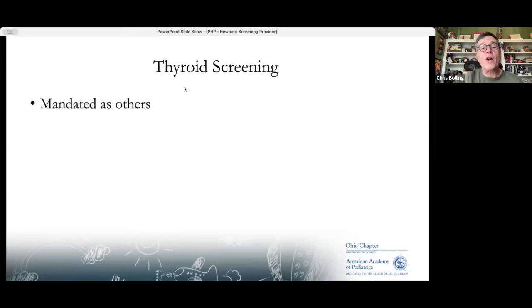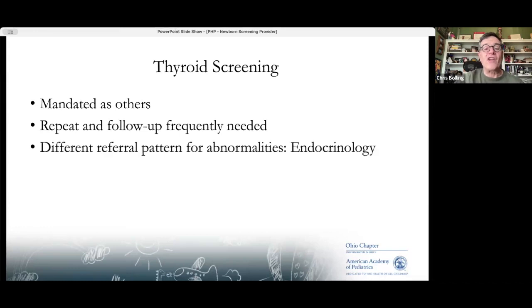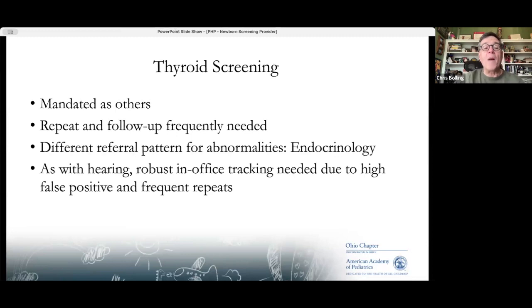Just a brief word on thyroid screening. It is mandated as the other ones. We do not have an endocrinologist on today's call, but we can give you a little bit of data on this. Repeat and follow up as frequently as needed. Certainly, this is the goal here. It's a TSH, which has a high rate of giving you false positives, but again, requires a lot of referral to endocrinology for those positive screens. As with hearing, robust in-office tracking is needed due to the high false positive and frequent repeats.